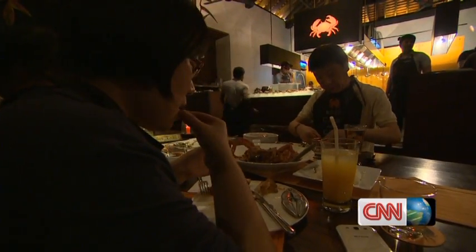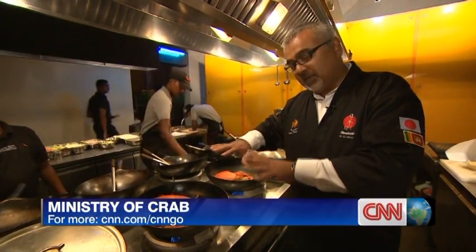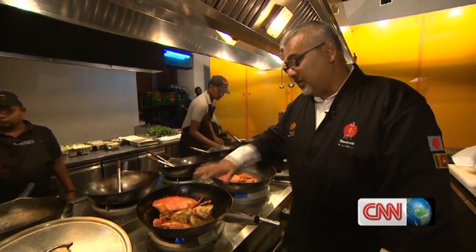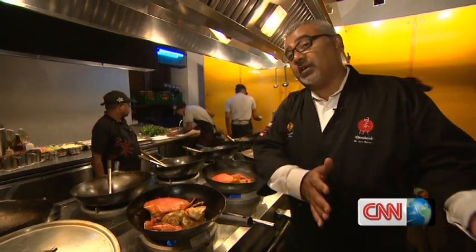Olive oil, garlic, chili flakes, crab, and a dash of soy sauce. The simplicity of this is amazing, but the flavors you get are very deep. And we've seen many guests from Singapore buy this from us and take it back to their own country.